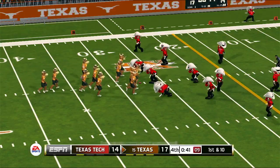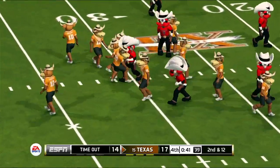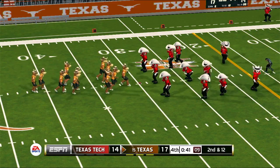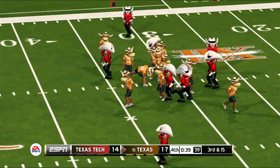The Red Raiders are going to call their second timeout. We should just see the quarterback take a knee right here, winding down the rest of this clock. He'll go down to one knee. Texas Tech's called their final timeout from the 30-yard line. Second down. He takes a knee.